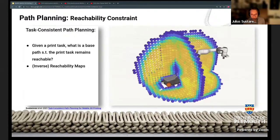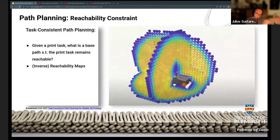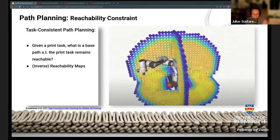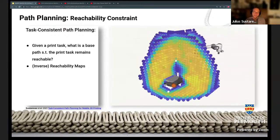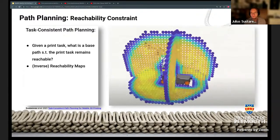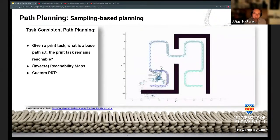And if you have this type of data structure and then you convert it, you can actually say, for a given point in the world coordinate frame, where the mobile base should be such that you can reach that point quite well. So these reachability maps and inverse reachability maps can serve as a constraint for more commonplace path planning methods. What I've done then is combine this with a custom rapidly exploring random tree approach, with these sampling-based methods.